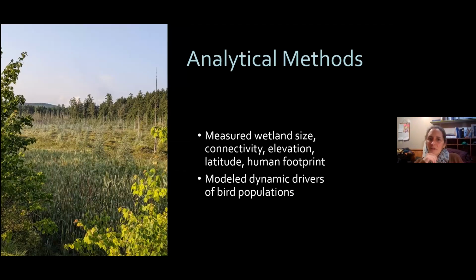So we measured each of those characteristics that I talked about in order to test some of these hypotheses. We measured how big each of the wetlands were, how connected they were, how much additional habitat was nearby. In an early phase of this analysis, in order to look at climate change, we were just testing proxies for climate change in the realm of elevation and latitude. Were we seeing birds moving up in latitude or up in elevation over the course of our sampling, in terms of where we were most likely to find them and where they were persisting?